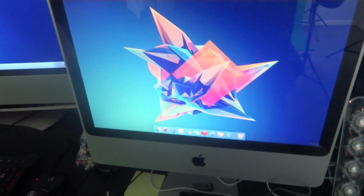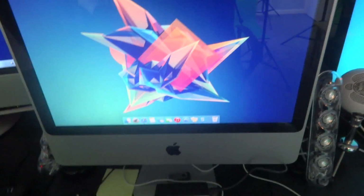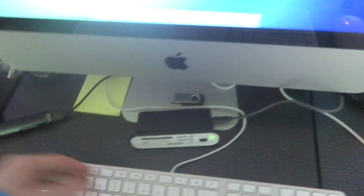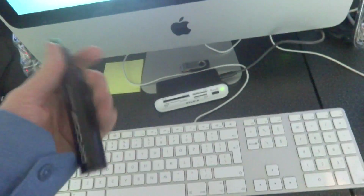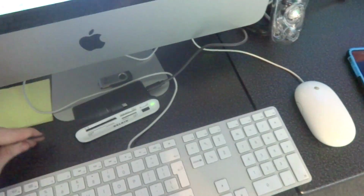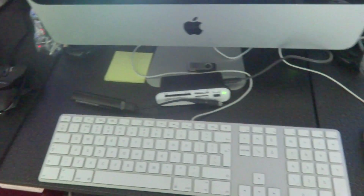The internals. It's running 5 gigs of RAM. A memory card reader because, well, I use a lot of cameras, so I always need that USB spare. This thing here is a Pebble Smart Stick. What this does is charge up my iPhone. When I'm running out of battery, I can take that out with me if needs be.